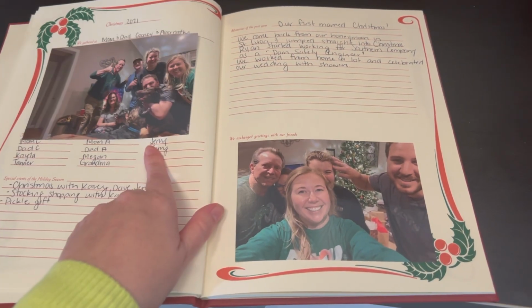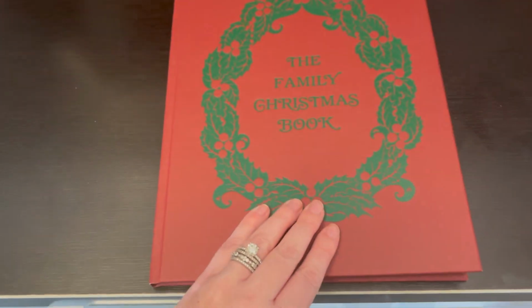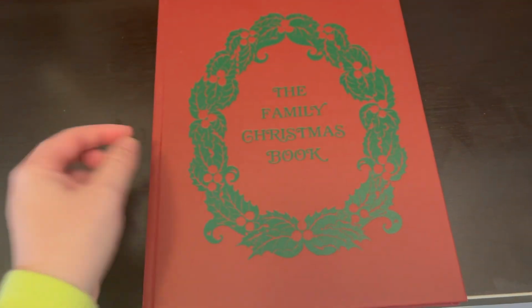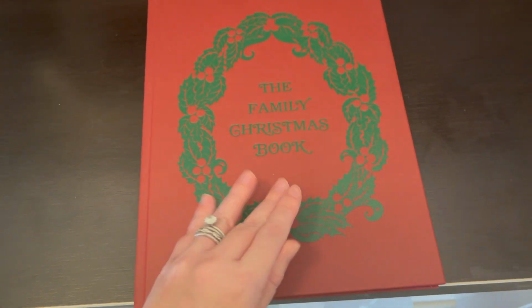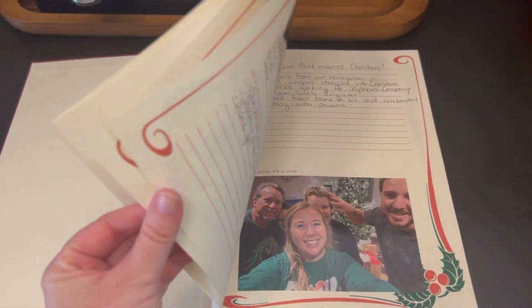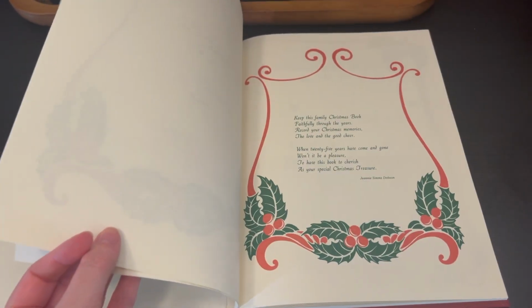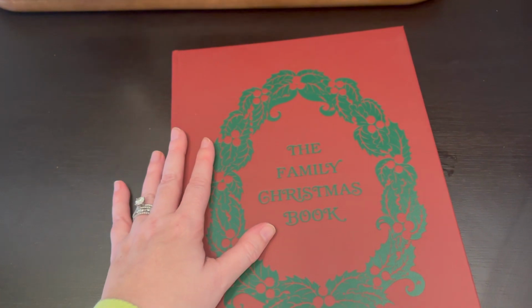I also just finished our Christmas book from last year. So if you've never seen these, it's called the Family Christmas Book. You can order these on Amazon. I have it linked. But every year you can kind of just document what you did for Christmas that year. I think it's so sweet. So that was last year and then the year before. So just a cute little way to do it. We started doing it once we got engaged. So I'll have that link down below.